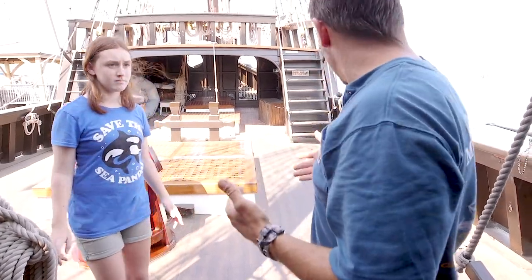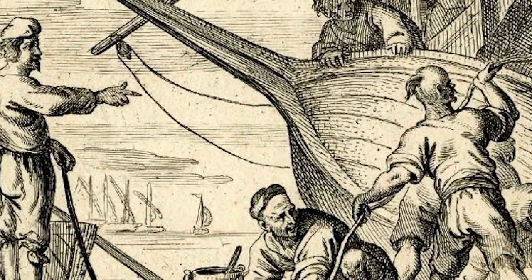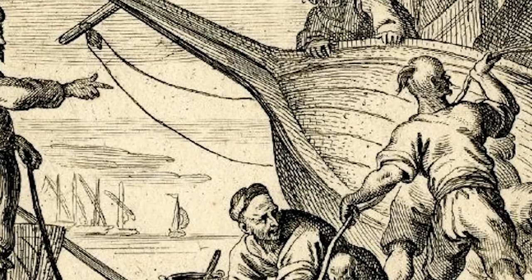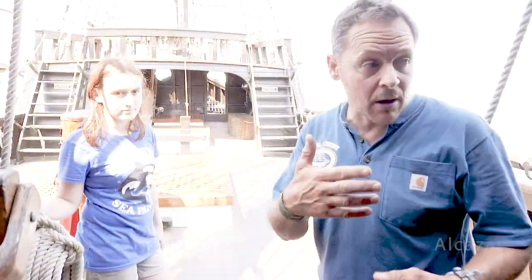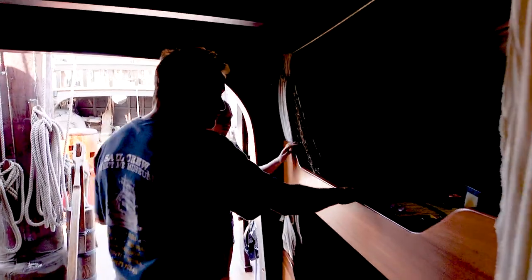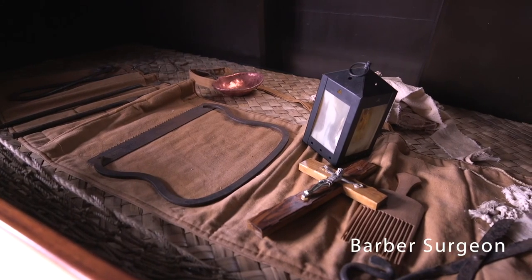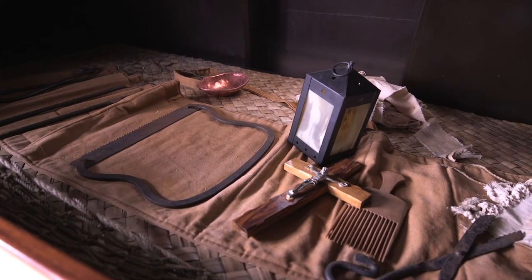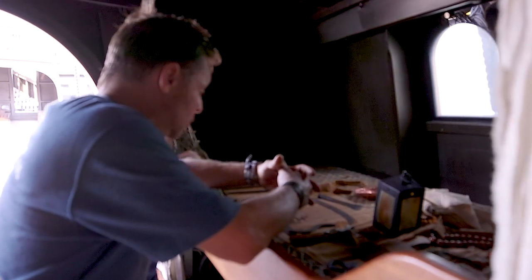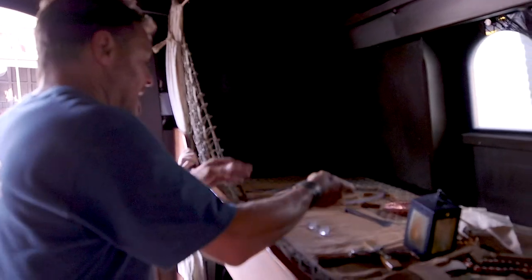Now the common sailors themselves, the marineros, they all had their own special skills. They needed it to be able to operate this ship. They're sailors from all around the world. But inside the Alcazar, we could see where the other people happen to be with their tools as well. This bunk right here would be for the ship's barber surgeon. The barber surgeon was the one to attend to the sailors' grooming as well as surgical procedures, because the barber surgeon had the tools and the ability to use them when needed.